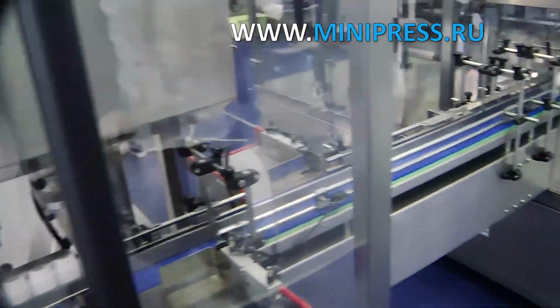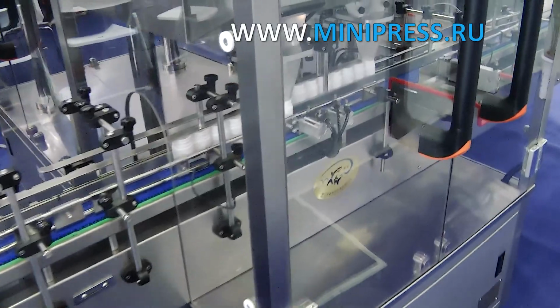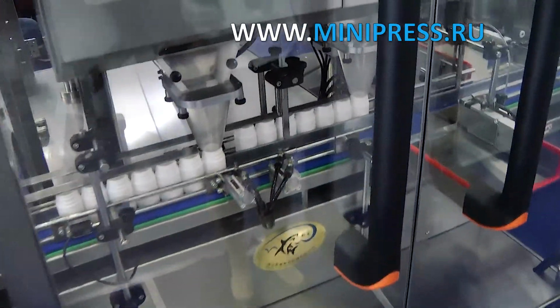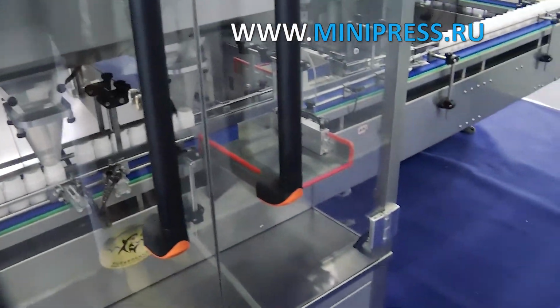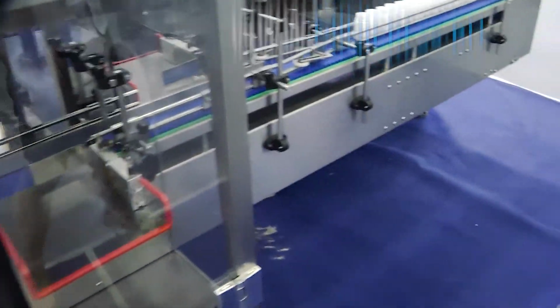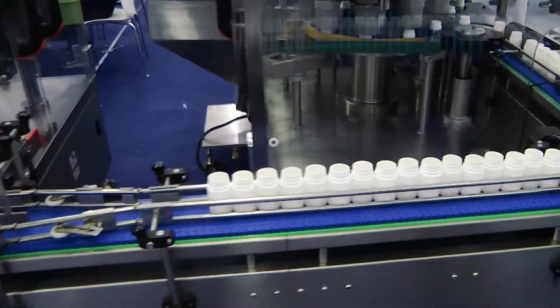I was satisfied with the line for packing and screwing bottles offered and supplied by a specialist from Moscow. The competent advice has saved me time and helped me to avoid mistakes I might have made had I made the choice myself. It is hard to find professionals in the equipment supply business. I am very glad that in the end, I was lucky to meet such a person.